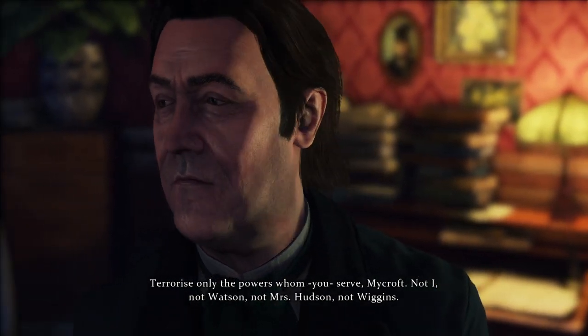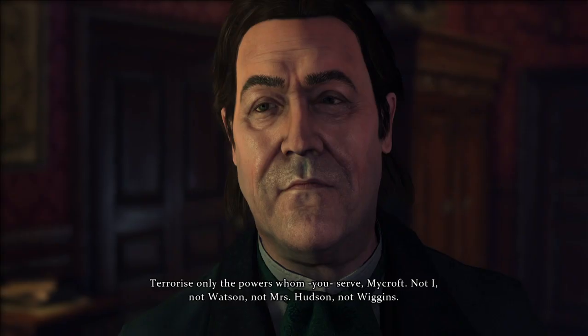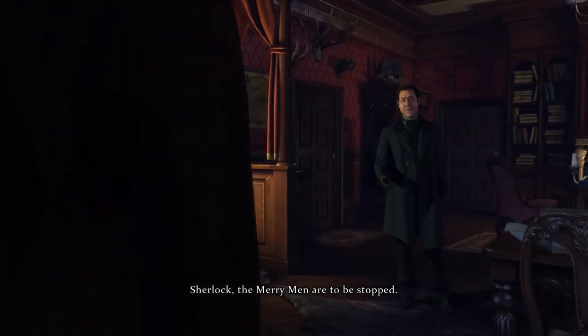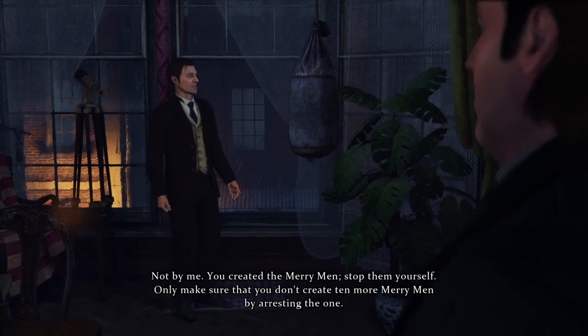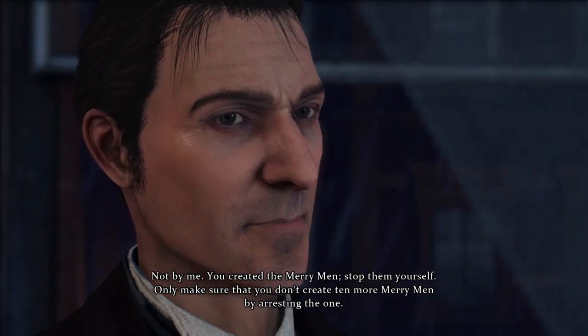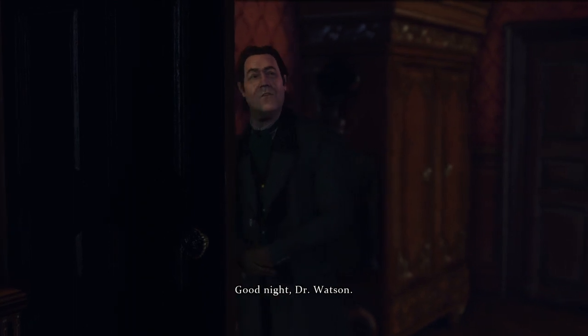Terrorize only the powers whom you serve, Mycroft. Not I, not Watson, not Mrs. Hudson, not Wiggins. Sherlock, the Merry Men are to be stopped. Not by me. You created the Merry Men. Stop them yourself. Only make sure that you don't create 10 more Merry Men by arresting the one. Good night, Dr. Watson.